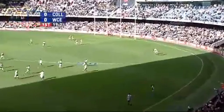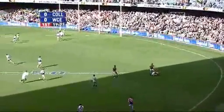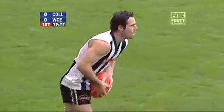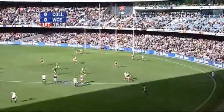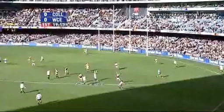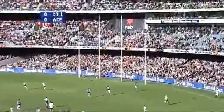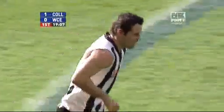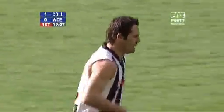So Fraser kicks short, back on the lead, mark's low down. Gee, good passage of play. Started with Heath Shaw, that desperate mark across the half-back line. The quick play onto Nathan Buckley set it up. So Didak from outside 50 decides to kick for goal, just jams it a little to the right. And the first score of the afternoon to the Magpies.